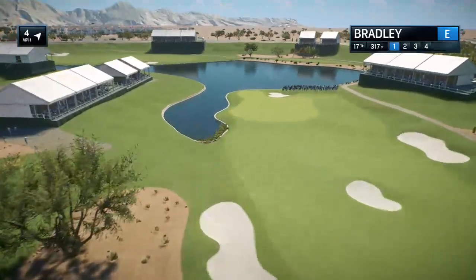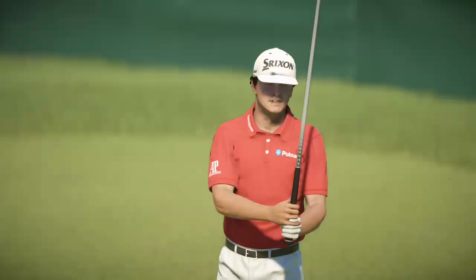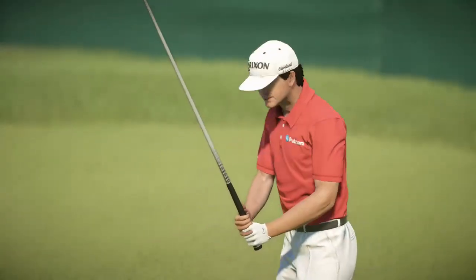This is not hitting in the right direction. No, it looks like it's going to be in the rough. Rich, do you think we should tell him this fairway out there? Yeah, he's been in the rough all day long.